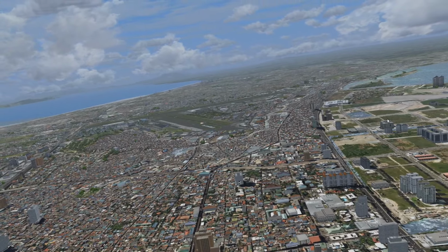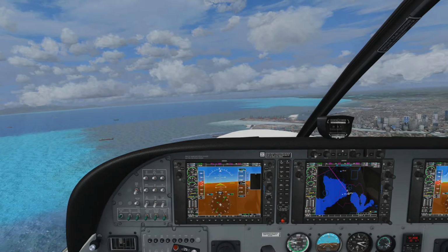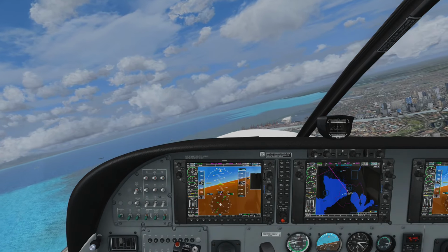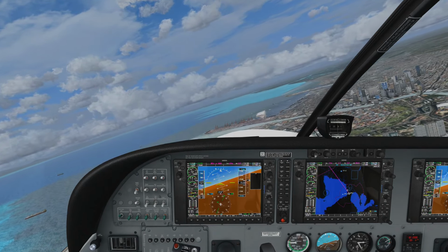They're right over there. I was looking for it, just couldn't find it. And we dipped down and our speed picked up. Yeah, you got the cart, the port area.